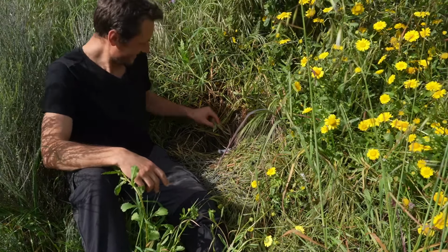Now, normally from seed it won't flower in its first year, but in the years to come I hope they will produce abundantly. Unfortunately, we do have some that have already been eaten by slugs, which we have surprisingly a lot of this year. So we'll see how many will survive.